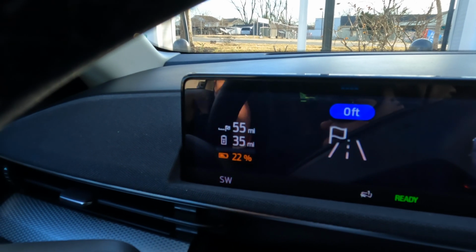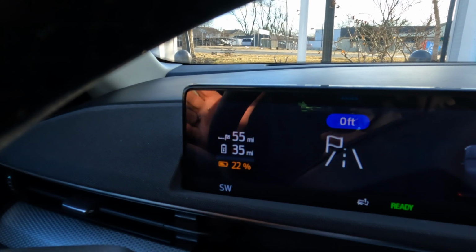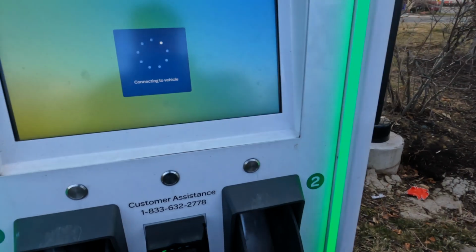I do gotta say, I feel like the mileage estimates on this are way more accurate than on the Tesla. It's been running pretty true the entire time, so I'm pretty impressed with that part, actually.